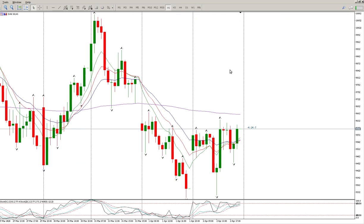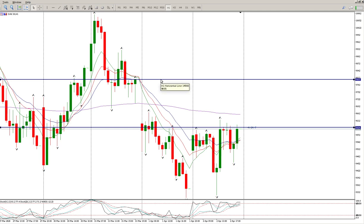So if we just delete the noise and put a couple of levels in here, level pretty much where we closed, and you can see the interest at this level. So there's quite a bit of interest at this level. So I suspect a break above this area, let's just get it right, it's probably around 9,600, a break above that will give us the next target, which in my view is going to be that gap close up there, which sits at, call it, 9,800.